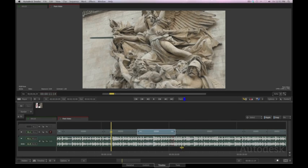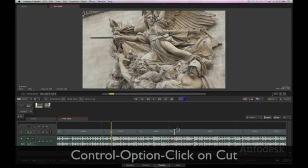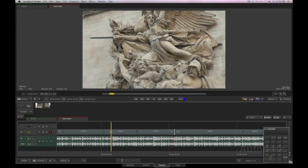Okay, now what about the actual cut? See, I can select this cut and I can start to manipulate it. As soon as you select the cut, you see your select tool icon change. I've got this cut selected. You can see it's selected because it's highlighted. Now, same thing, Control Option, click right on it. You're going to get the calculator again. Enter a value.